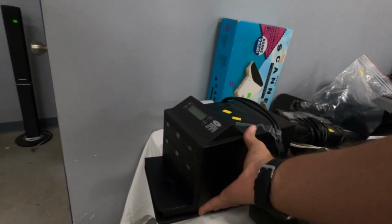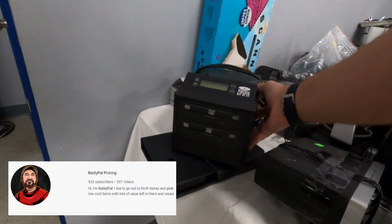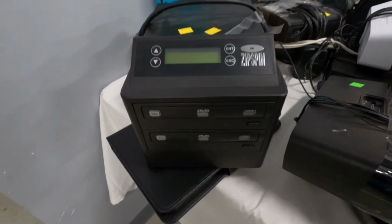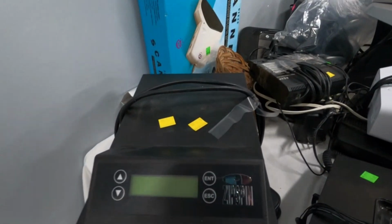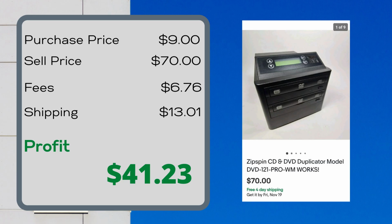So I had never heard of one of these before until I found it when I was out thrifting with Adam from Baldy Pal Picking on the way to the Prison to Profit convention. It's called a zip spin. It's basically a CD or DVD duplicator. Picked it up for $9 at this thrift store, and it sold for $70 pretty quickly.